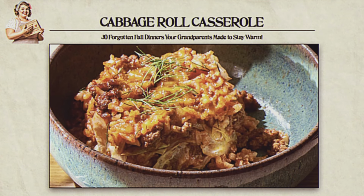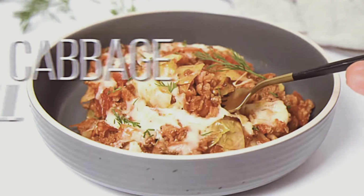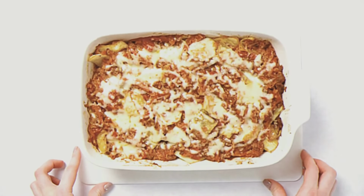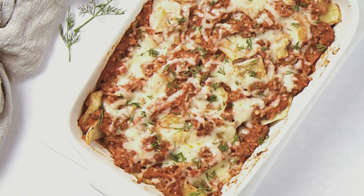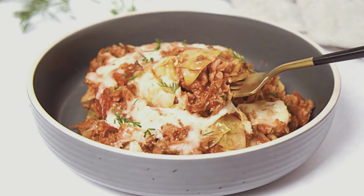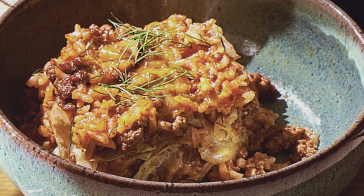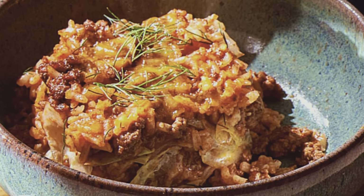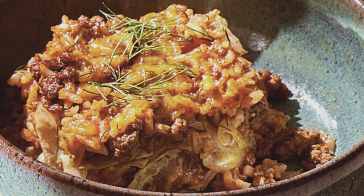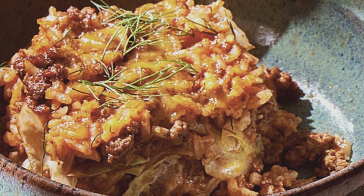Cabbage roll casserole, immigrant comfort in a pan. Cabbage roll casserole may not win beauty contests, but it wins where it counts, in heart and history. It's the kind of dish that tells the story of immigrant kitchens, where flavor met frugality and nothing ever went to waste. Long before frozen dinners or instant rice, families from Eastern Europe brought over the art of stuffed cabbage, tender leaves wrapped around ground meat, rice, and tomato sauce.